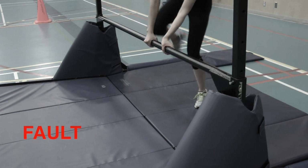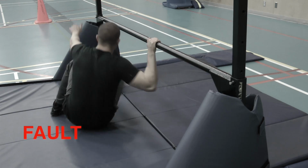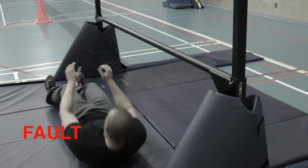Faults are not having the chest or shoulder blades touch the ground, grabbing the bar to aid in getting up or touch down from the floor, clipping the bar with any other part of the body than the hands, and not landing on both feet before going to the ground. For each fault, you have to do one extra repetition.